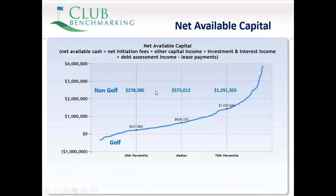If we look on the non-golf side, again, the numbers are a little different, but not drastically different, pretty darn close. And there is something worth noting here. We'll look at it again in a minute, but this is the zero line, right? This is your net available capital line. So everyone talks about there's 10 or 15% of the clubs in the industry that are really in trouble. That's where these clubs live, in this 10 to 15%, because think about what that actually means. These clubs after operations and after all their capital income still didn't pay their operational bill, right? They spent all their capital, but they're still below zero on net available capital. That's a pretty tough place to be.